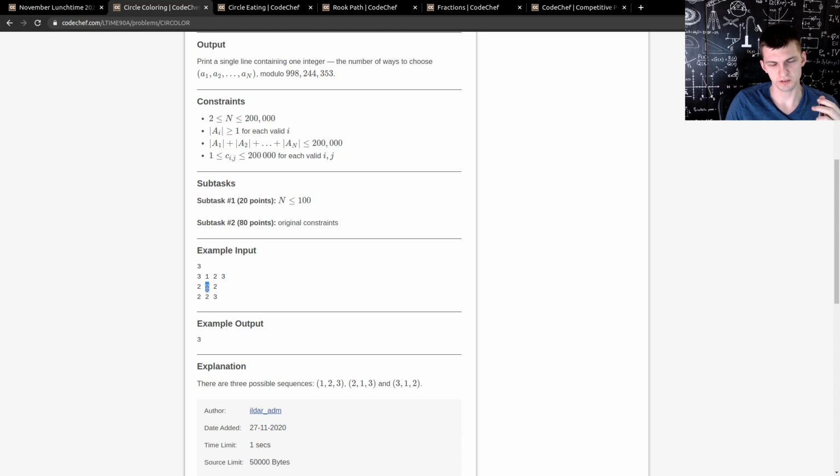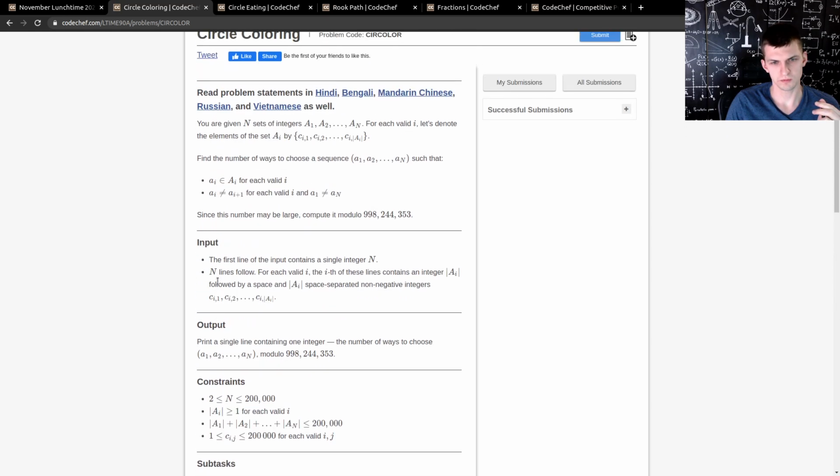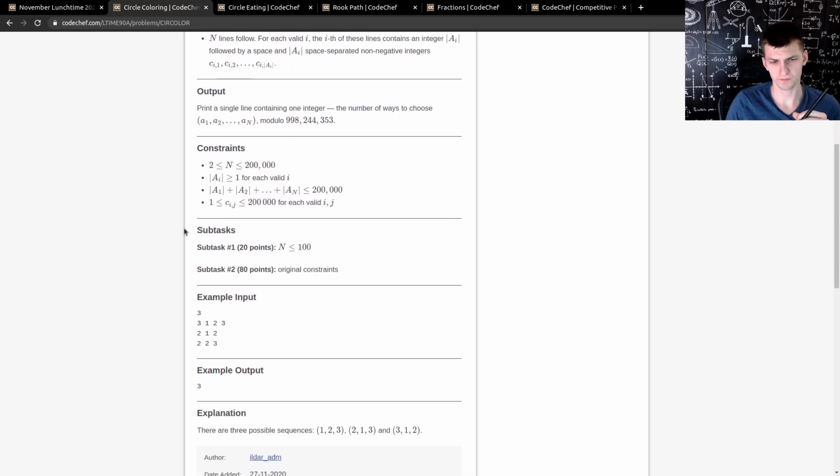Then for this is 2. And for this is 2. For this is 4. What are the conditions? Oh, first is not equal to the last. Okay, that's the difficult part. Got it. The solution for this subtask is to remember also the first element.